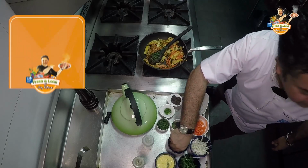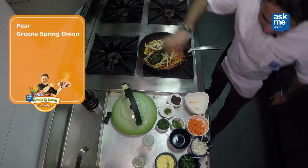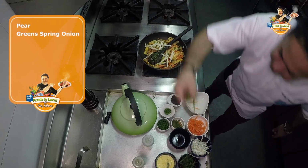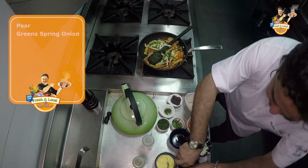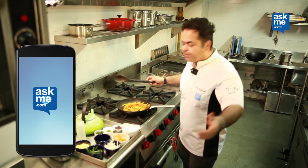Finally, I have some nice sweet pears, which are going to give a kind of a different dimension to this recipe. And some nice spring onion greens inside as well. It's a great dish which can be made very quickly, great for a tiffin meal. If you want to know anything more about this squash, just ask me.